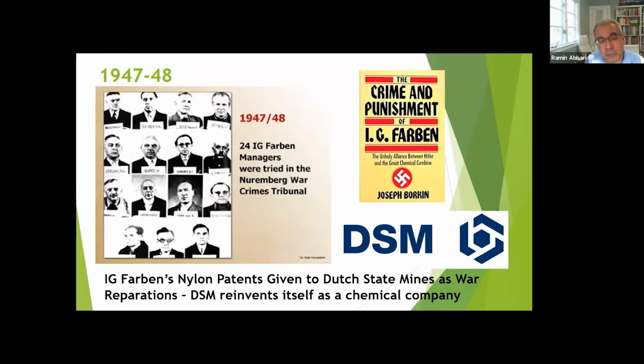After the end of World War II and the defeat of Nazi Germany, many of IG Farben's managers were tried in the Nuremberg trials for war crimes because of their cooperation with Germany's war machine and even their concentration camps and gas chambers. So as a punishment, the company was broken up, and the biggest component of IG Farben became BASF, and Bayer was the second largest component.